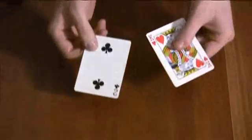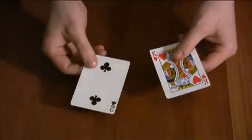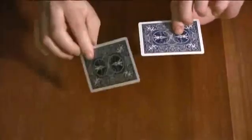To make the gimmick, you will need a few household items. You'll need 2 playing cards. One of these should be a face card. Doesn't matter what the other one is. What does matter is that the back design of these cards match the back design of the deck of cards you will use for the trick.